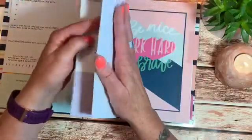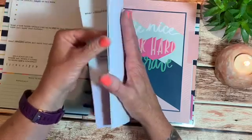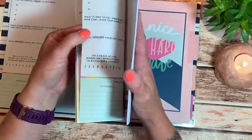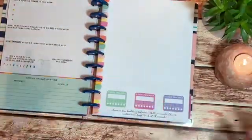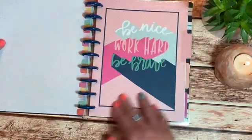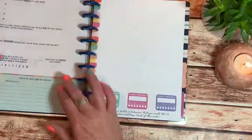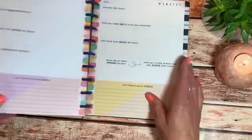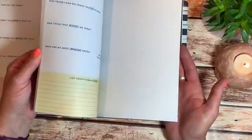So that would be one. I think I heard Indonesia say each one is 4 weeks. 1, 2, 3, 4, 5. Yeah, so each section looks like it's 4 to 5 weeks. So you'd have 1 month, so 4 months' worth. So they kind of repeat. So then we'll just go to the next divider. Be nice, work hard, and be brave. And then we're back to our prompts and our habit trackers, our weekly days. And then again at the end, your dot grid, 2 sides.